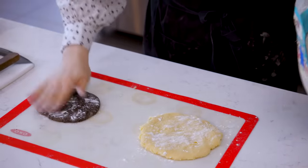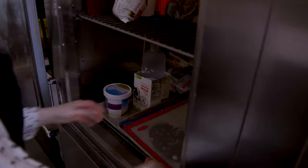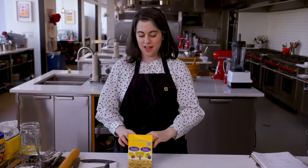Okay, the dough is looking great. I'm gonna pop this in the freezer and try to figure out some kind of a mold or a stamp for the tagalong cookies. All right, here's our old friend.